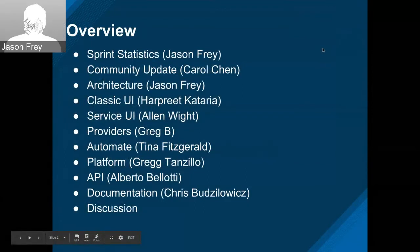So today I'll be running the Sprint demo. I'll start with the Sprint statistics, then we'll move on to Carol with the community, back to me for architecture. And then we'll go through classic UI, service UI, providers, some stuff on the automate and the platform and the API, and we'll finish up with documentation. Next slide, please.